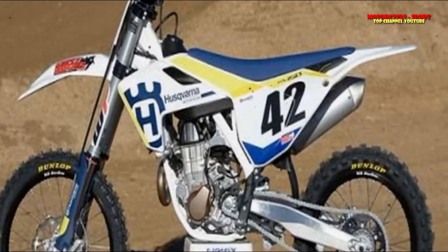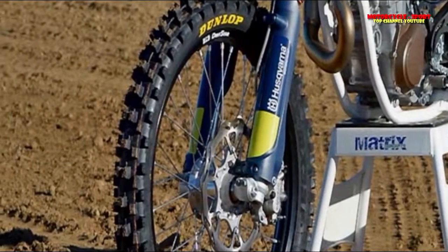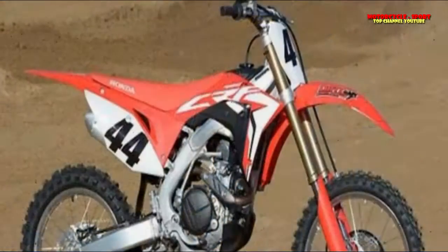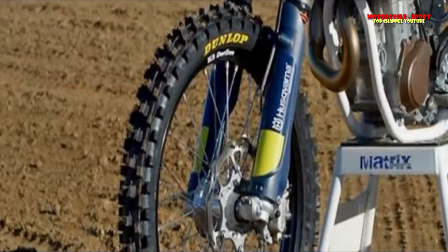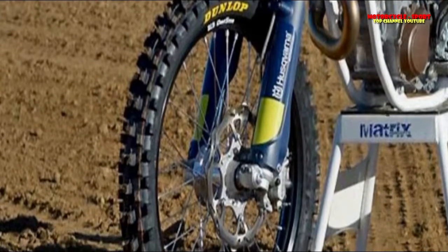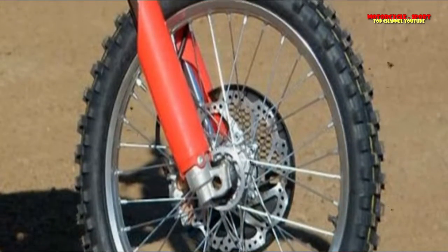KTM agreed to join our 450cc motocross shootout only with the stipulation that we pit its 450 SXF factory edition against the other machines instead of using its standard 450 SXF. Why? Simple, KTM's SXF test fleet was already exhausted, and the $10,399 factory edition was all it had available to us.